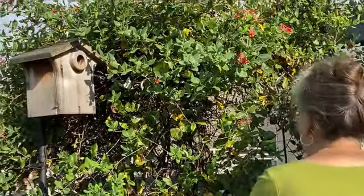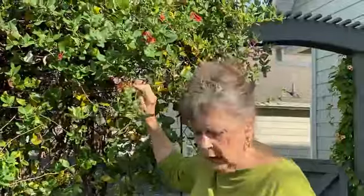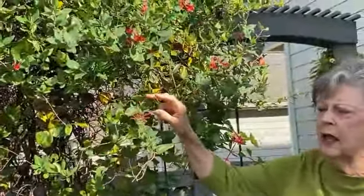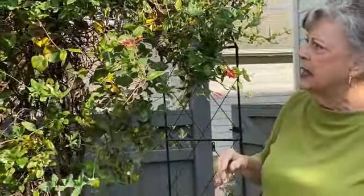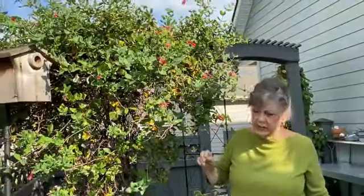So, oh, this is interesting. This is Major Wheeler Lonicera, and it's supposed to be evergreen, and it's not really evergreen. It's sort of semi-evergreen because you can see the leaves are dying back now. But I planted it for the hummingbirds. The hummingbirds like it a lot.